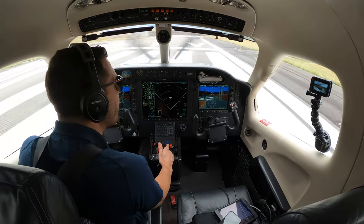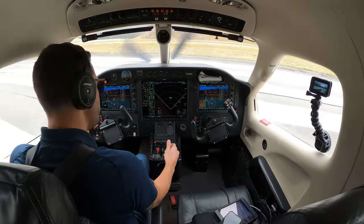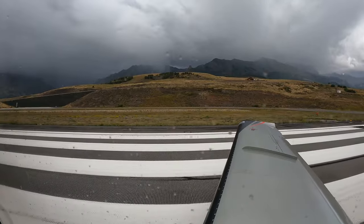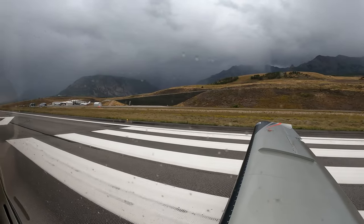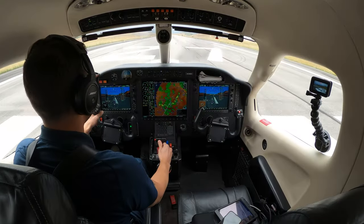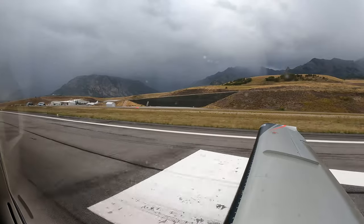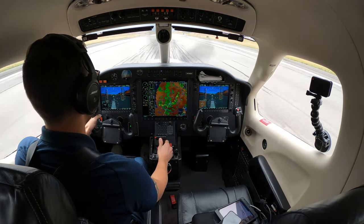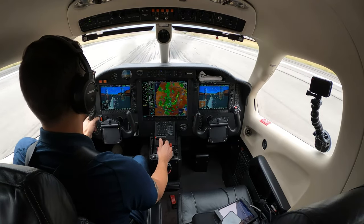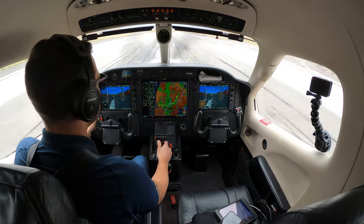TBM 236 Echo Alpha rolling, runway 27, westbound departure, Telluride. Telluride traffic, Mooney 695 Sierra Tango, turning final 27, Telluride. Okay, airspeed is alive. That is my 100%, that's all I'm going to get here. Takeoff rolls increase.